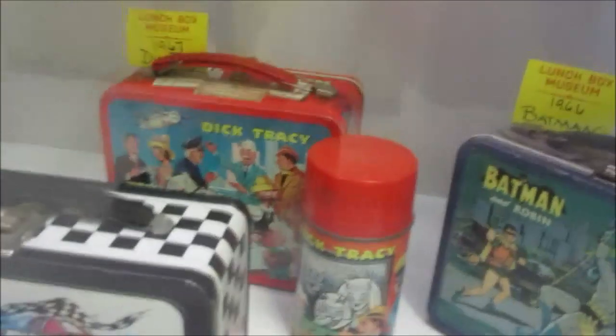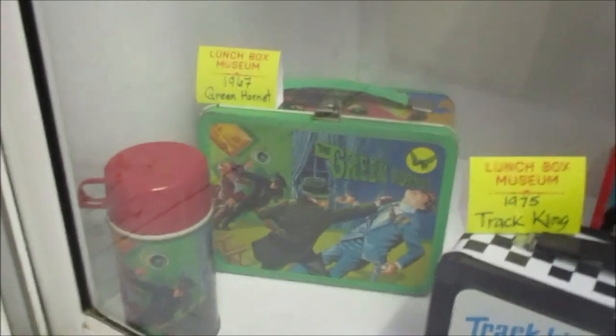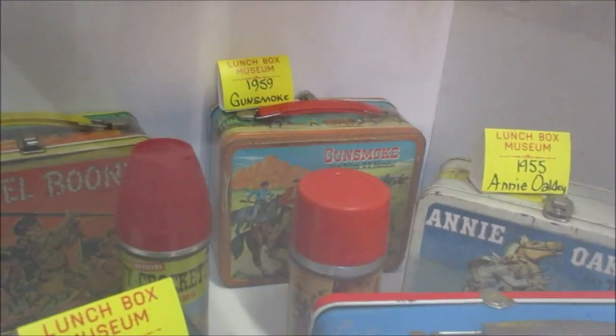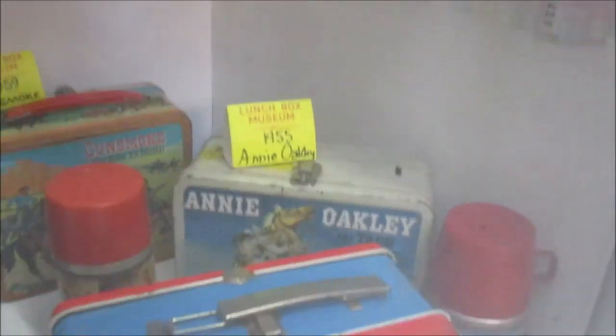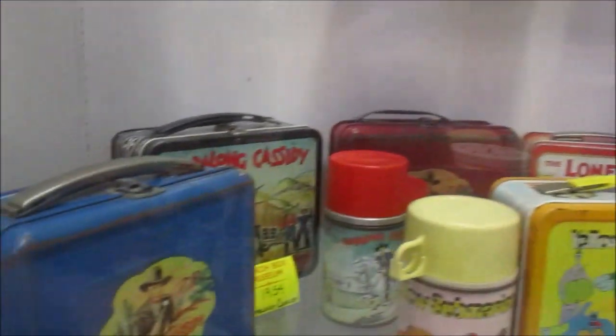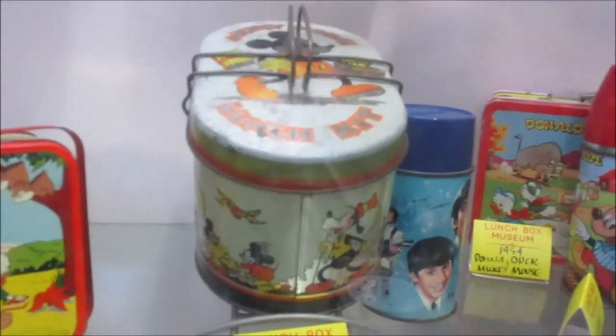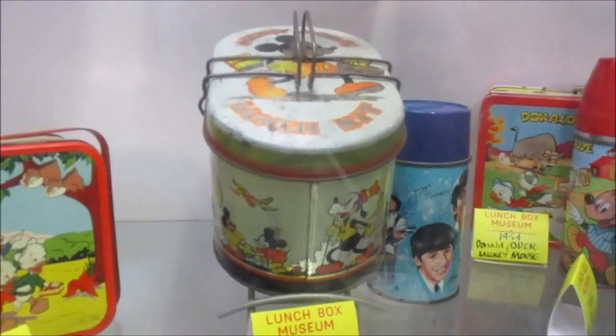It's a Batman one there from 1966. Dick Tracy next to that, 1967. Green Hornet there from 1967 also. Daniel Boone. So that Gunsmoke one right there is actually from 1959. And an Annie Oakley one from 1955, sorry. The Beatles. There's another Disney one there. There's a Disney shelf right here. Check that lunchbox out, guys. This is a Disney lunchbox from 1935.